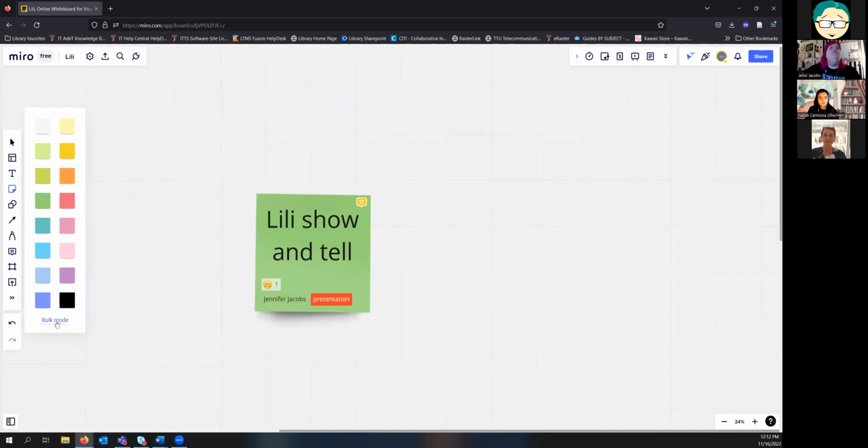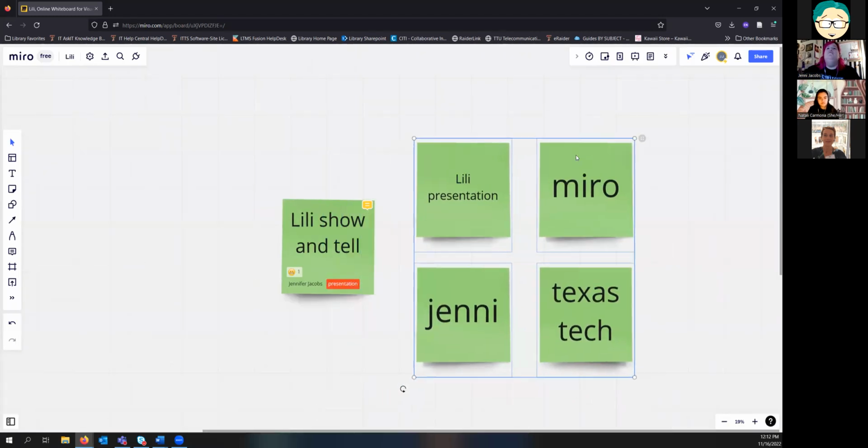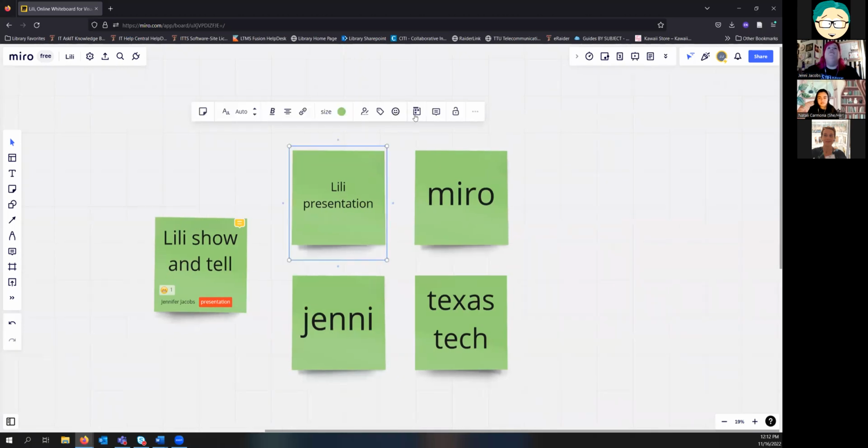As I said here, you can also do a bulk mode. So this is really great for brainstorming because then you can just type as much as you want. So Lily, presentation, Miro. And then once you're done, you click on done, and it gives you all of the sticky notes that you have. And then from there, of course, you can cluster them.